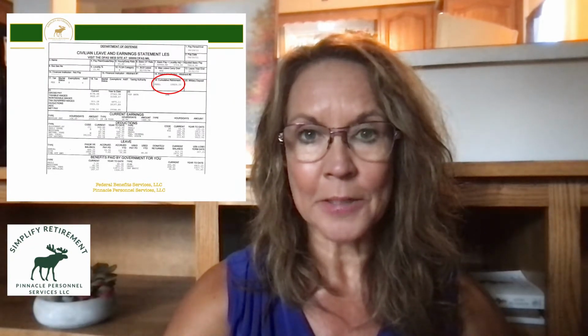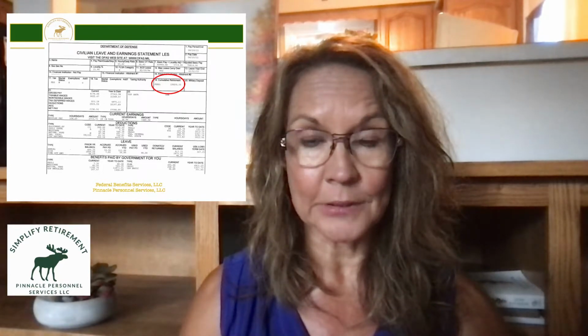Everybody's leave and earnings statement, or you can call that a pay stub if you want to, is just a little bit different. So for our Department of Defense civilians, yes, it's Block 19 that is going to say cumulative total. I've got an example of that right here. But again, it's Block 19 if you're working for Department of Defense. I couldn't bring up the pay stub for every federal agency. We would be here for a while going through every single agency. So I have an example here for Department of Defense.